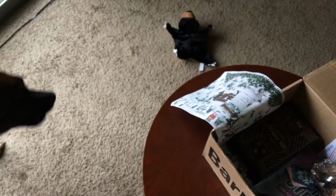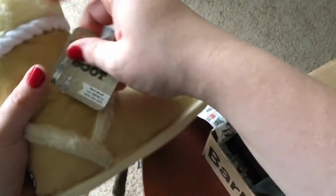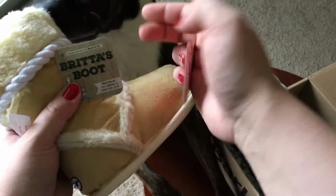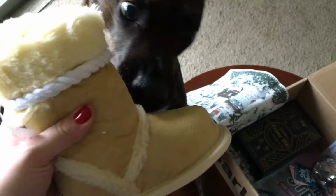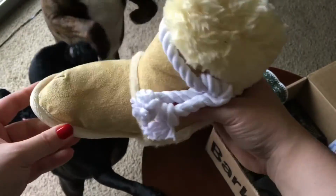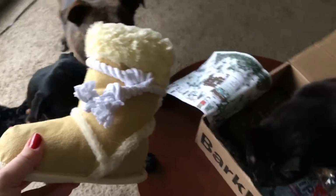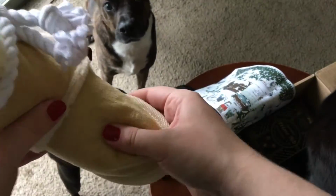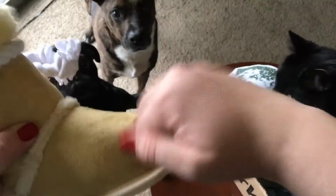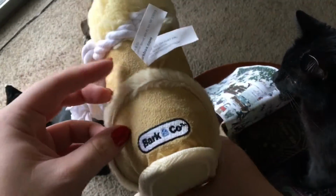Excuse me, sir. Okay, this is the Britta's boot. Oh, it's a little winter shoe. It's even got a hard sole on the bottom. Oh, and there's the cat. Told you he likes to get in on this. Oh, and there's a squeaker in the toe, like the steel-toed boots, except it's a squeaker up there. Oh, this is so cute.